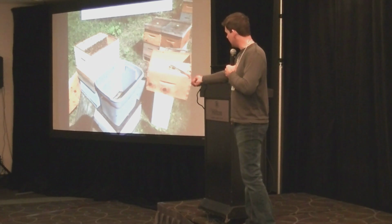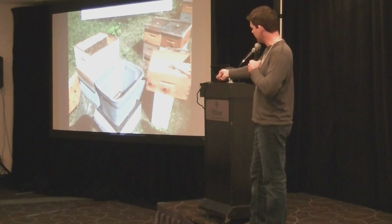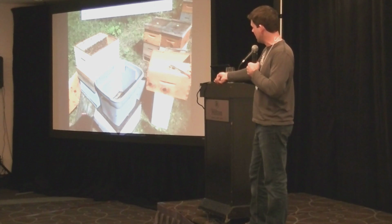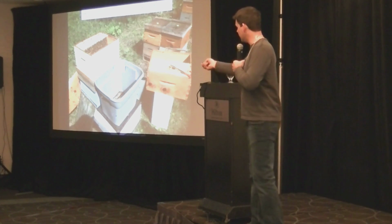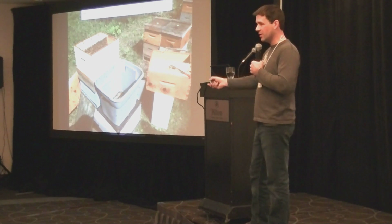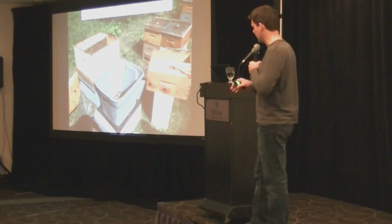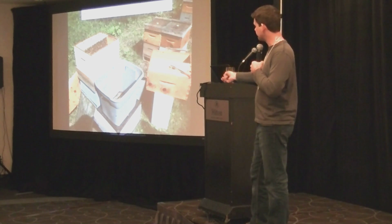Then I use this little funnel I made. It's like a laundry tub, and I cut a hole in the bottom and made a little wooden rim on it. So I take all those bees from the top and shake that entire box down to the bottom. And I'm not looking for the queen. There's no sense in looking for this queen. So I'm shaking them all down, and I'm putting these empty frames into this box to the side.